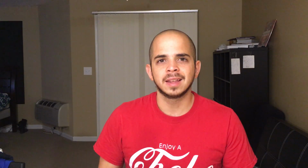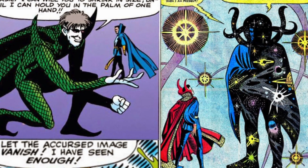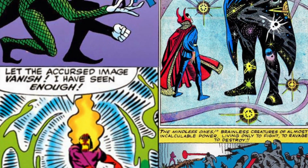And of course, this week it has to be the Doctor Strange Omnibus. This little package contains the entirety of the classic Stan Lee and Steve Ditko era of Doctor Strange. Now, I have never read any of this content before, but I am super excited to finally dive into this. A lot of this stuff has been out of print for so long, and I am so hyped to finally be able to get my hands on some of that classic, really trippy, balls out there Steve Ditko artwork.